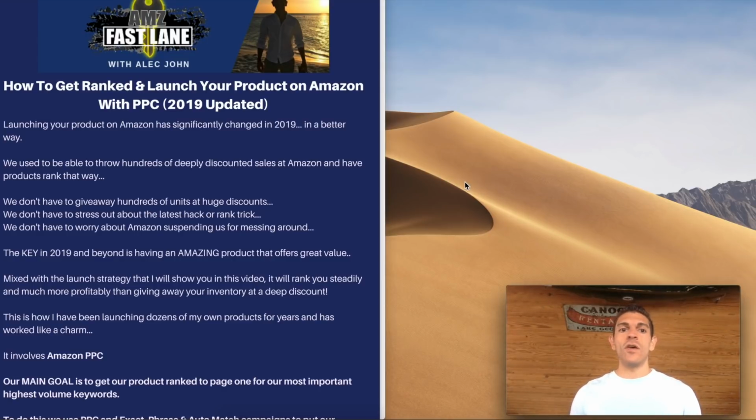Amazon wants you to do this. Jeff Bezos loves if you use his pay-per-click platform, because you're giving him money, you're paying him. He's ranking your products, and it's all working with the algorithm. You're not doing anything black hat.